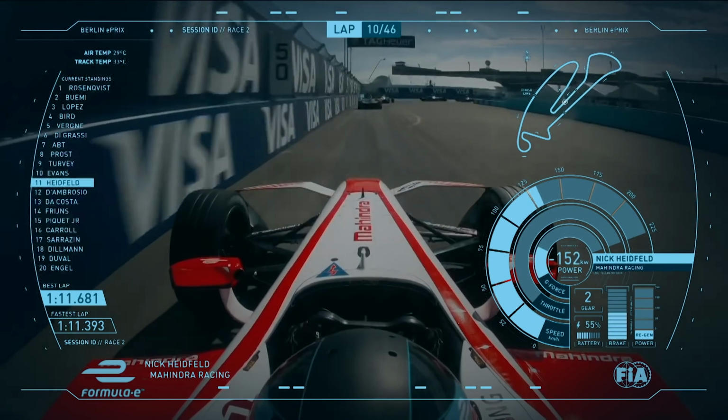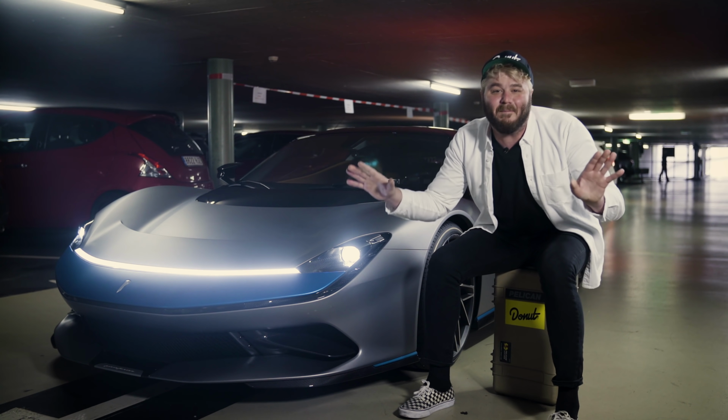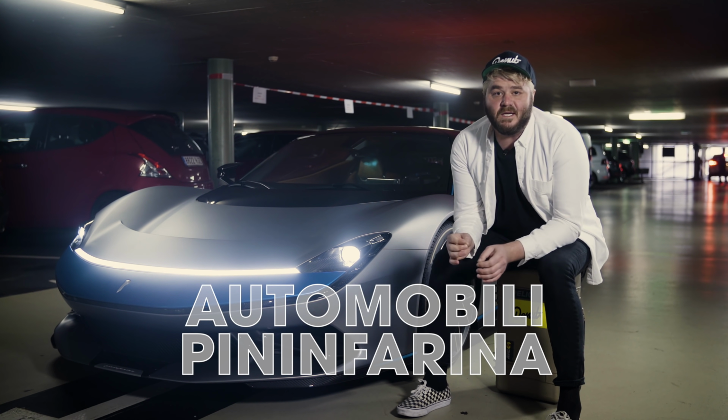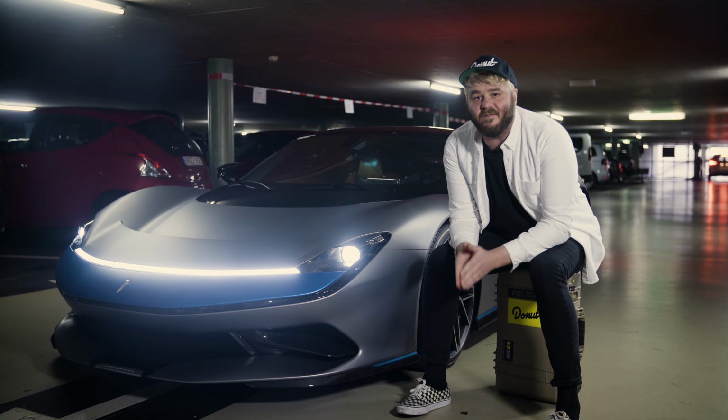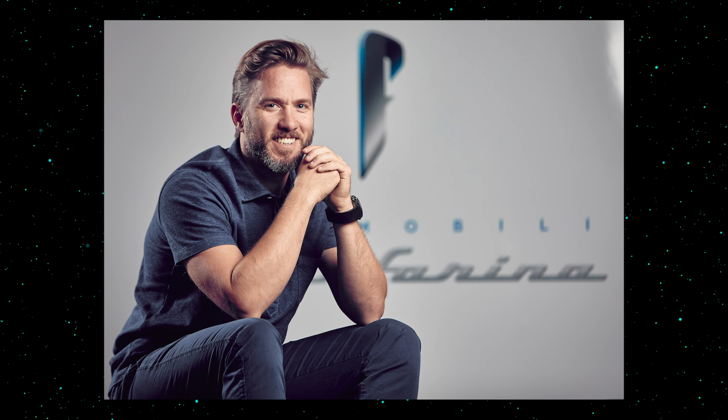I just hope you have a $2.5 million starting price. Excuse me, that's before any options or anything. That's the base model, 2.5 million. Automobili Pininfarina will be using former F1 and Formula E driver Nick Heidfeld to fine-tune the Battista's dynamics over the next year before it's available to the public.